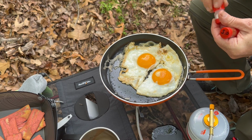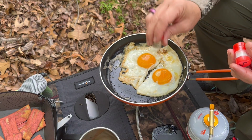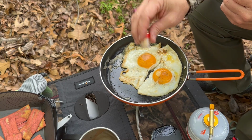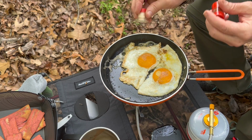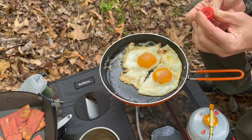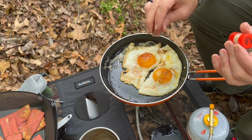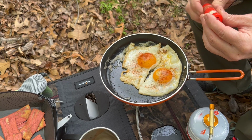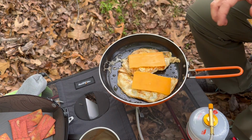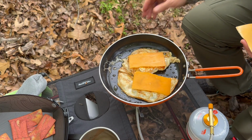A little bit of salt. Pepper. Garlic. Lots of garlic. And some smoked paprika. Half cheddar, half American.